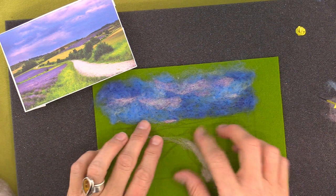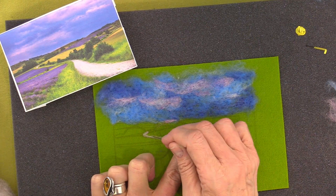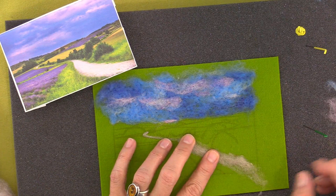Now, right here along this road, I'm going to pull in my green 42 triangle because I want that wool there for whatever reason. I want it there, but I want to push it in just a little bit further so it's okay on that narrow part if it disappears a little bit. And then I'm just going to spread this out and kind of fill it in.